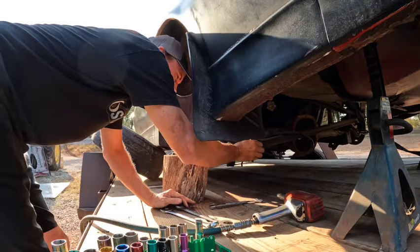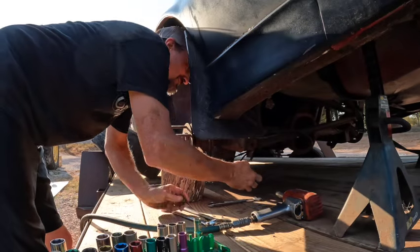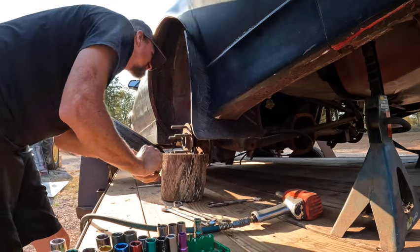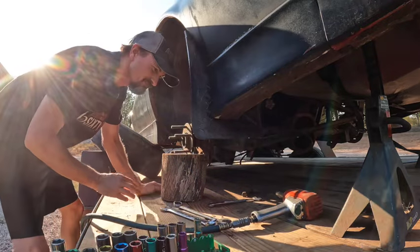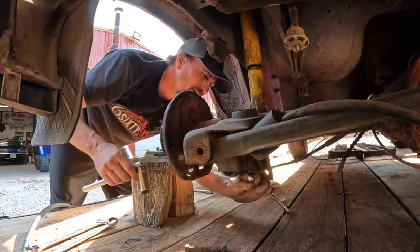Didn't take long. Okay, that's out. Gotta get the control arm out of here. The sun is going down and it is bright.